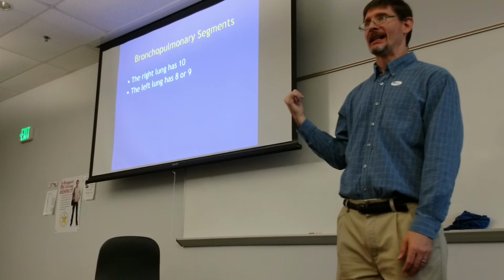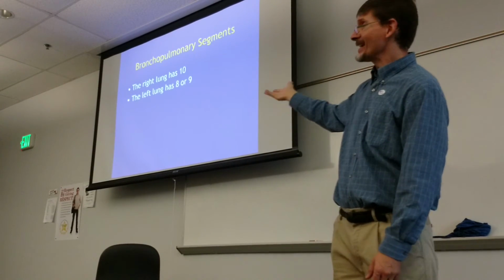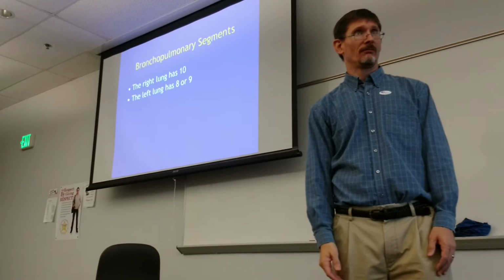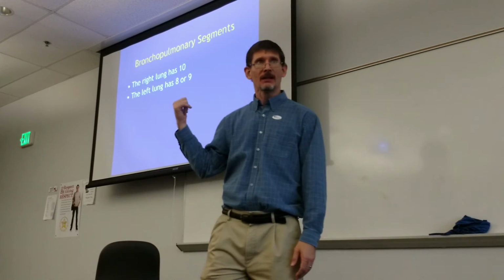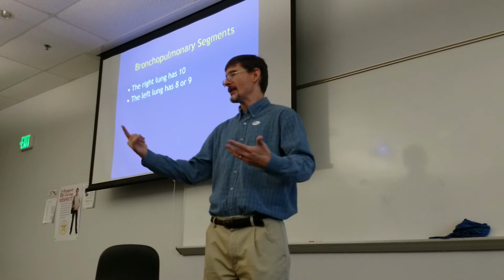On the left side, there's a bit of variation. Some people have 8 bronchiopulmonary segments. Some people have 9. Either way, you got to fit them within the 2 lobes that are there, which means that if you have 8 segments, you've got to have 8 tertiary bronchi. If you've got 9, you could have 9 tertiary bronchi.